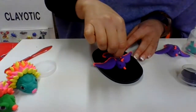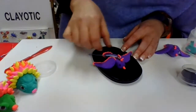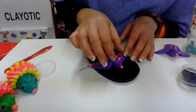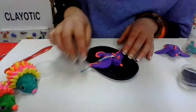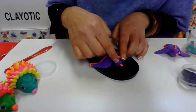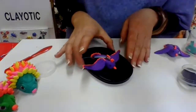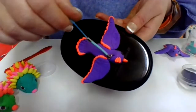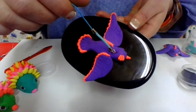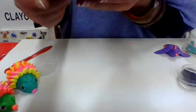I'm going to put it near the back of her little head. So it's like that. And then tomorrow or whatever, in a few days, you'll be able to hang it. You could hang it as a little decoration. So I'm just going to leave it like that. So that's where I've positioned mine, if you see it there. Yeah? And my little feather on her head's fallen off.